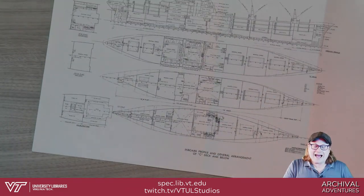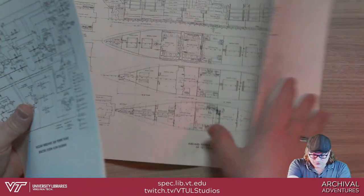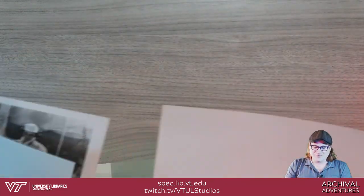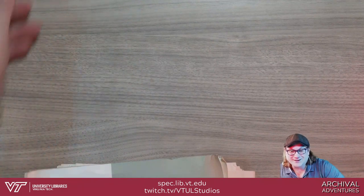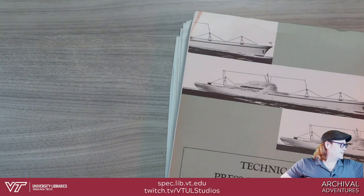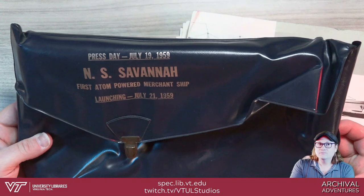We have reached the official end time of the stream, but I do want to take a quick look just a little bit further into the press kit, because the press kit is neat. There is so much more in this collection about Nuclear Ship Savannah. Of course, the press kit came in this lovely pouch.